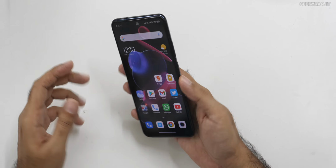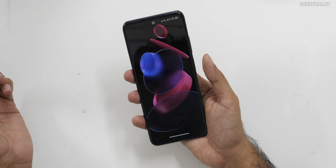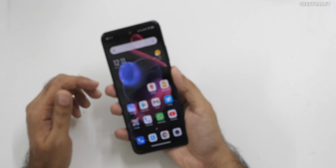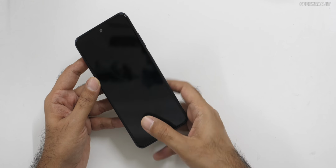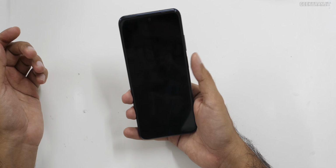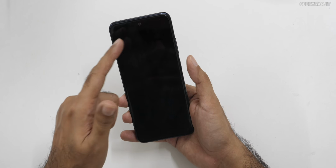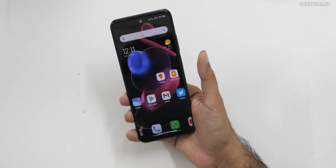Next thing is regarding the fingerprint scanner. It's a side-mounted one and excellent, guys. No issues with the fingerprint scanner. Very, very responsive. Some of you were asking, because it's an AMOLED screen, they should have put an in-display fingerprint scanner over here. But again, guys, if they would have done that, the cost would have increased. So the fingerprint scanner quality is very good, I don't have any complaints. In fact, I didn't even enable the face unlocking because this works so well.